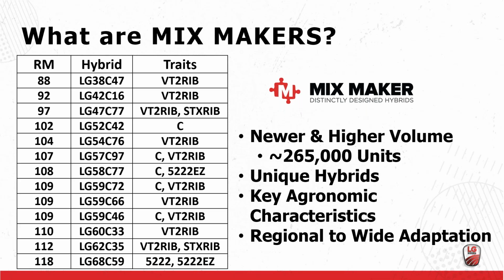Going through both seasons and still performing at a high level, and I think it's going to have another great year this year. Another product that I guess is fairly new to our lineup, the 112-day, the 62C35, has really responded to the heat this year and is going to, I feel, have an excellent year in terms of yield and overall agronomics with what has been thrown at it in terms of wind and disease pressures.